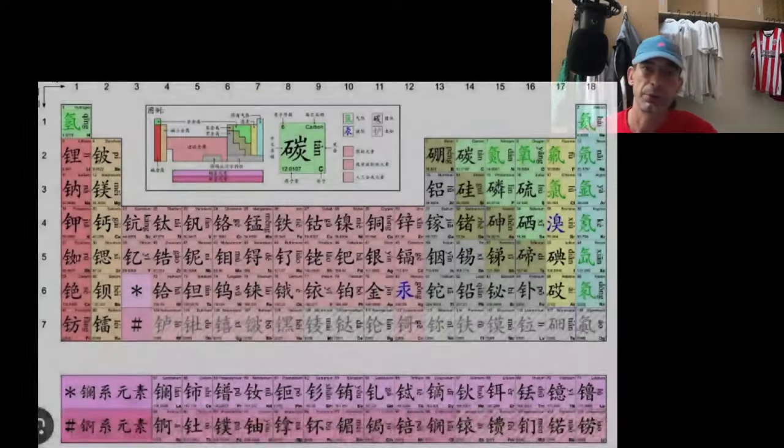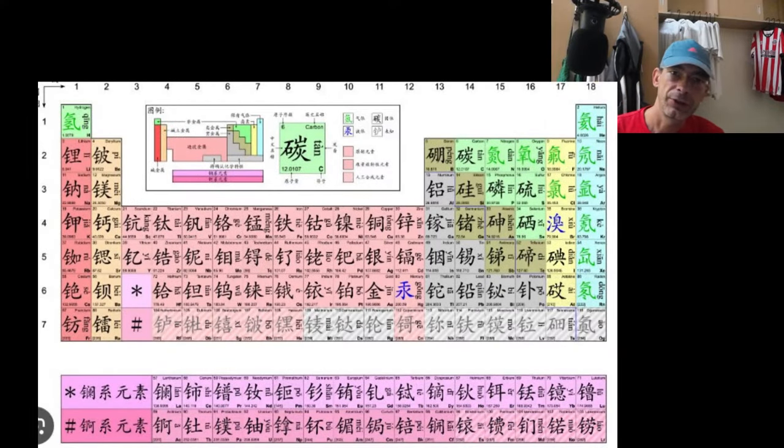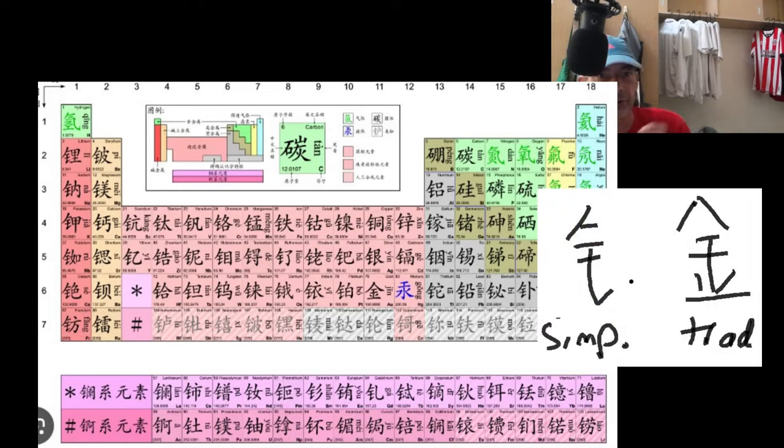Okay, so next we'll look at slide number 4, and this is to give you an idea. If you remember, I said that the radical on the left hand side of the character, it can be underneath, it can be on top, but it's usually on the left, gives you an indication of what the thing is. So if you have a look at this periodic table here, you can see that almost all the characters on the left hand side have the same radical. This is simplified, slightly different in traditional.